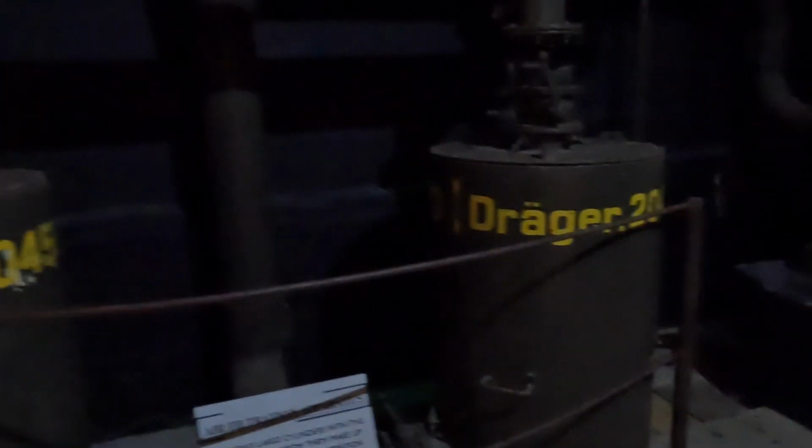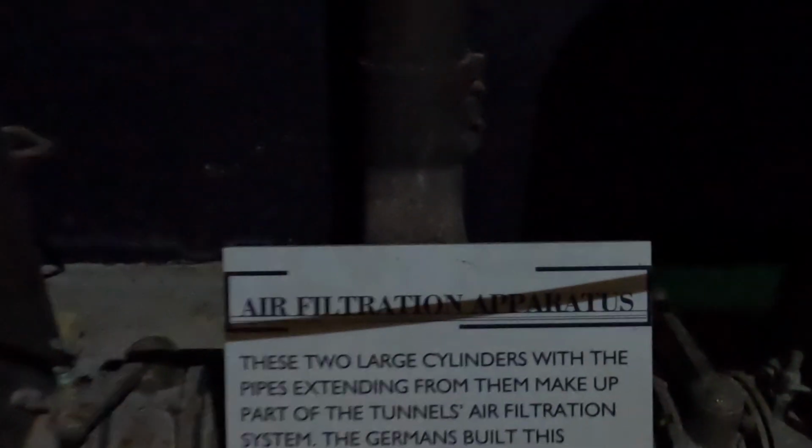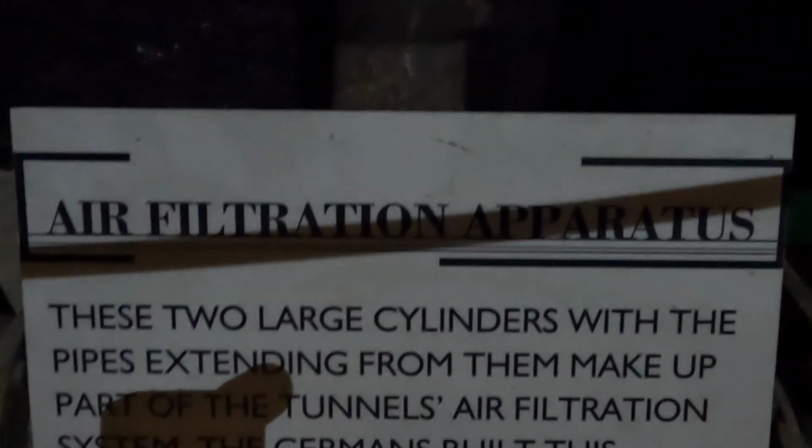The tunnels were fitted with air conditioning and heating systems and were sealed behind gas-proof doors. The air was circulated through an air filtration system which could remove any of the combat gases used at that time.